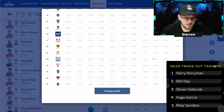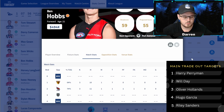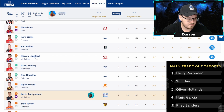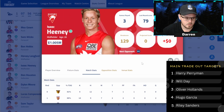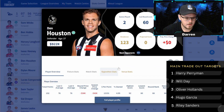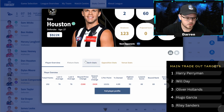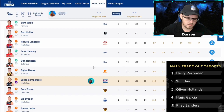Ben Hobbs, anyone that started him, he has not performed as you expected after his preseason performance, so he can go. Harvey Langford, yep, rookie fix up there. Isaac Heaney, who started him, he hasn't started well at all. He's dropped a bit of coin, so yep, you can jump off him. Dan Houston, very similarly, dropped 42k. Hasn't done what you sort of expected, so yeah, he can go.